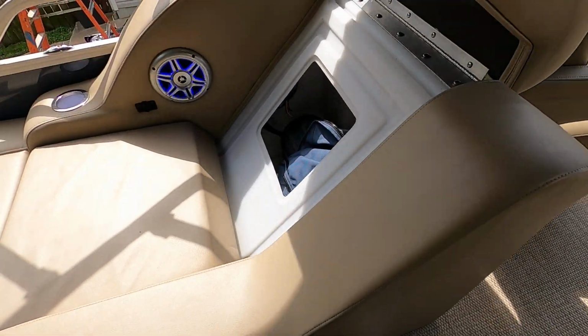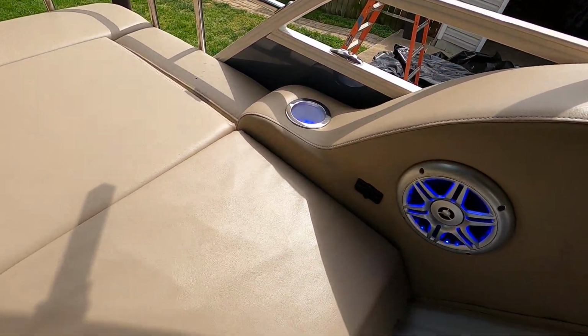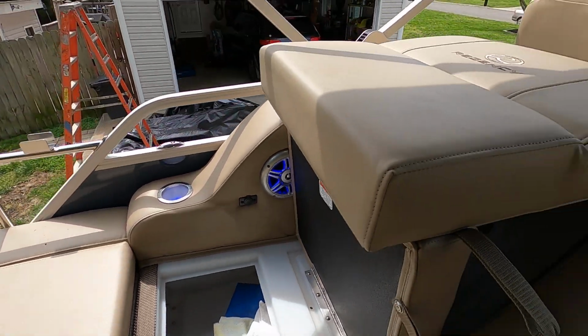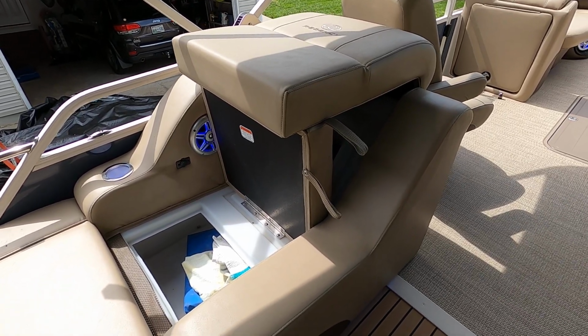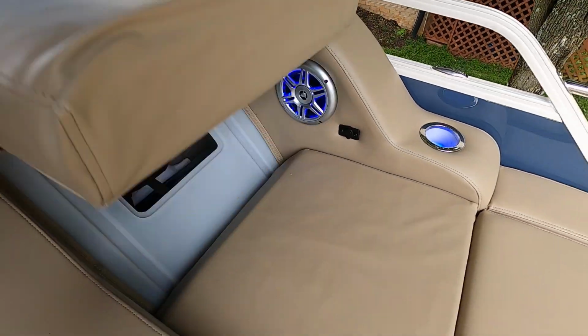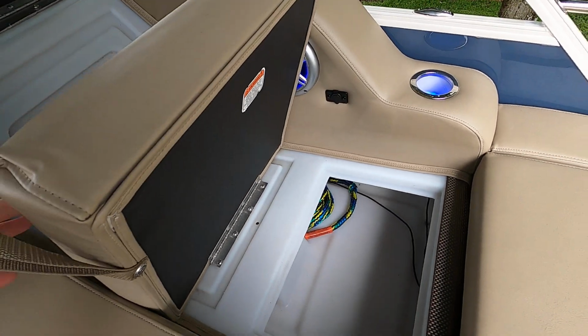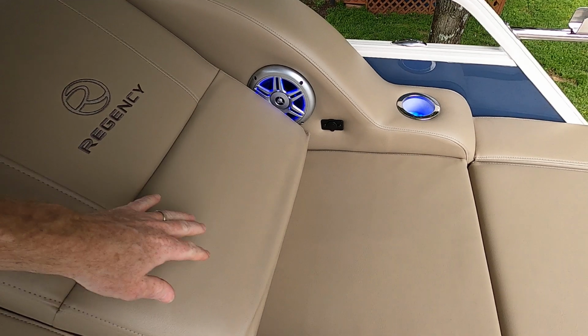Tons of storage on here. Okay, this is going to pop right up. You've got under seat storage on all these. That's going to lift right up. You know, I thought this was neat just to be able to leave these seats propped up, because if any water gets down there, you want that all to dry out. Otherwise, you start getting some stuff growing. So I just thought it was pretty clever that they thought of a way to integrate those seats so they could be left open easily.